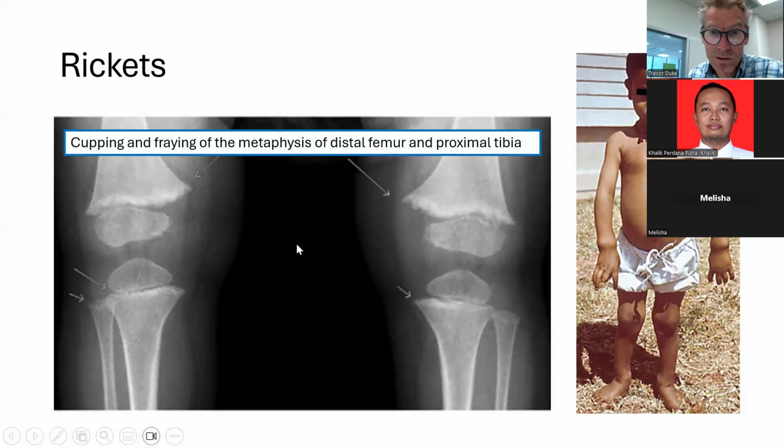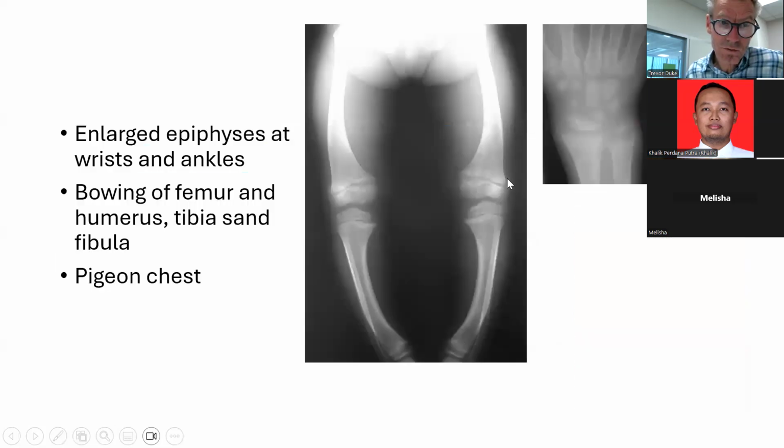And you can see the characteristic feature on X-ray, which is this. Normally, this cortical line is quite smooth, and you can see how frayed it is, and you can see how splayed it is. So splaying of the bone and the fraying of the metaphysis in the distal femur, in this case, and the proximal tibia, is characteristic of vitamin D deficiency. You can also get this picture a bit with vitamin C deficiency, with scurvy, although it's not quite the same as with vitamin D deficiency, and there's some other characteristic features of scurvy.